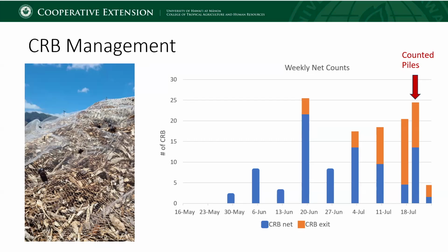But the owner had to move his pile, so we weren't able to keep going for the theoretical 6 months it takes for the larva to go out into an adult. But that's the theory: if you can net a pile and keep it on there for at least 6 months, you should be able to reduce the population as much as you can, as long as the net doesn't have any holes, doesn't get brittle, and doesn't have any snags. And you can always double layer that net to increase your chances.